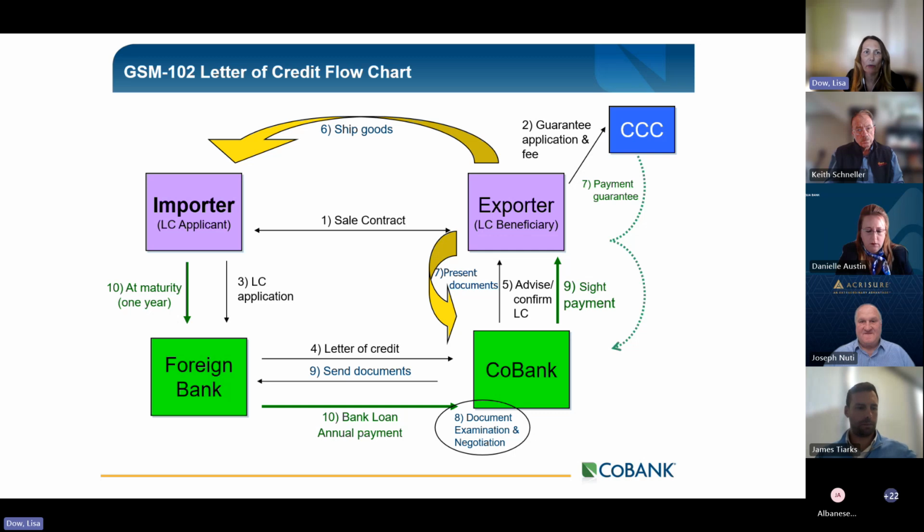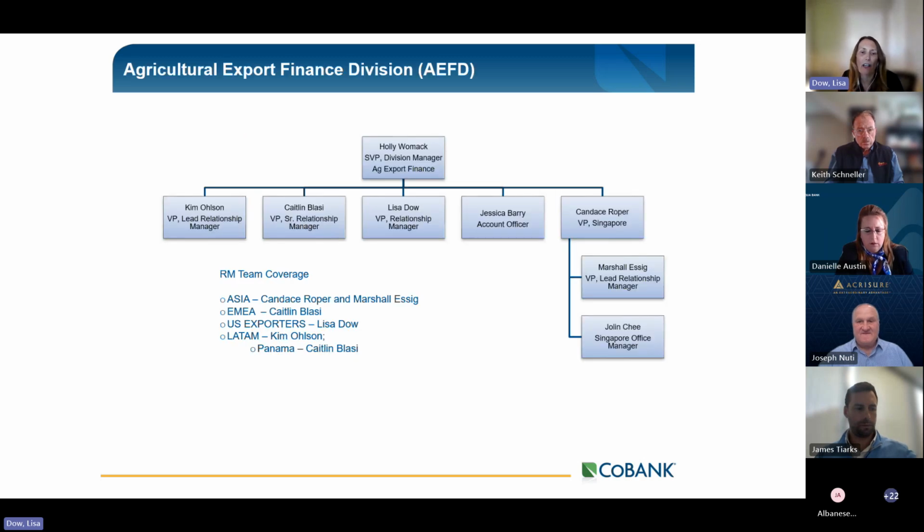And I will provide you with a slide that has our team that is located here in the Denver office, along with the Singapore office, and the names of the people for the countries in which they represent in those regions. And again, we are here to help you identify and understand the risk that's involved when you have an international sale. And you can reach out to us with any questions that you may have regarding the GSM program, or how we can assist you with any of your exporting needs under different payment terms as well.